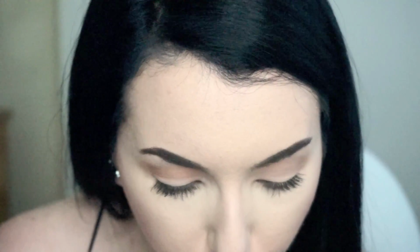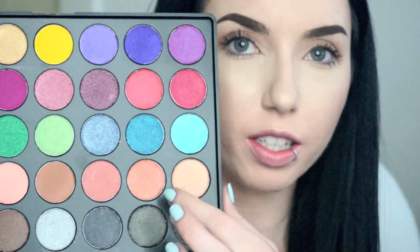There's some super pretty coppery red colors in here. I think I'm gonna go in with these two. So I'm just gonna take my finger. Oh my god, this is beautiful. Hell yeah. This reminds me of clay in a good way. This feels super soft and is blending out really nicely. I haven't used Morphe shadows in probably like a year. I don't know why, I just never go for the big palettes.